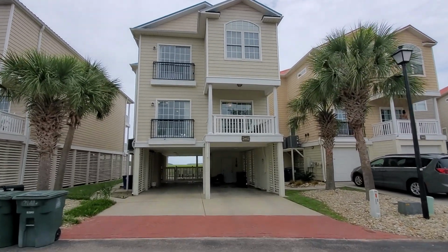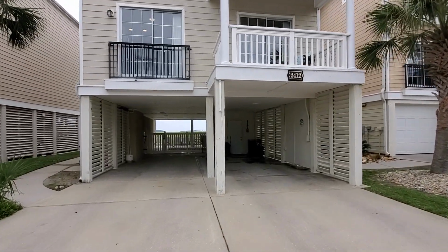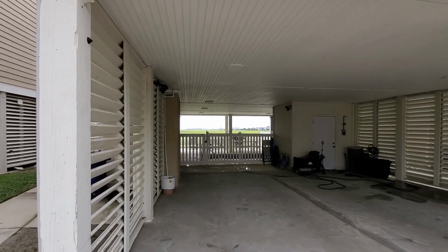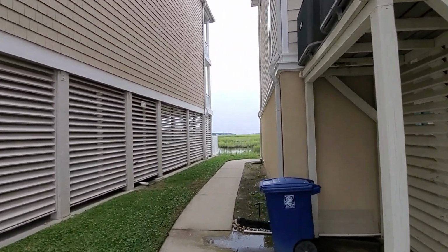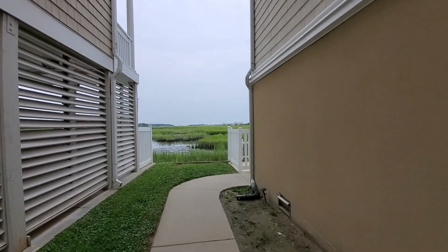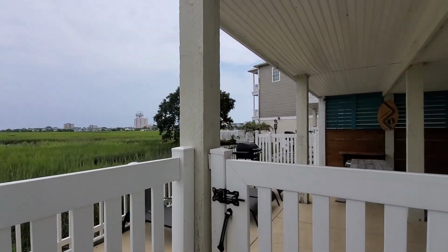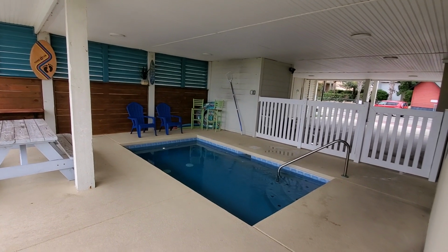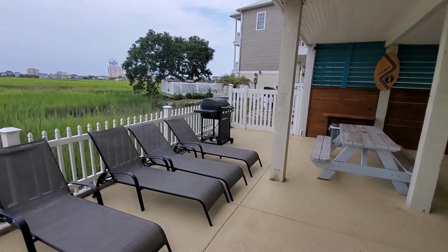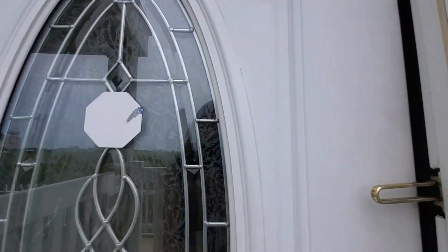Okay, so again, 5 bedrooms, 4 full baths. There's an elevator here too, which is absolutely wonderful, and the door to the right is great. We're gonna come around here. There's a pool, and your views are these beautiful marshlands. There are lots of balconies here to enjoy the marsh views, and you have your own pool here. There's a grill, picnic table, lounge chairs. Again, being sold fully furnished, so all this will convey.